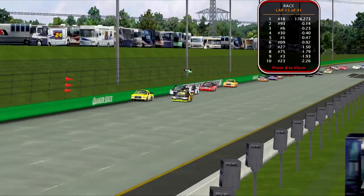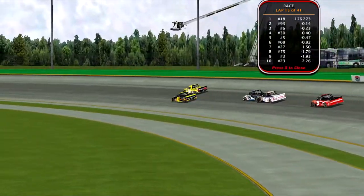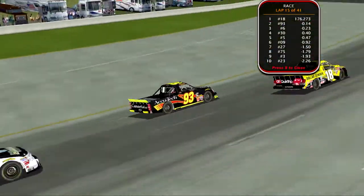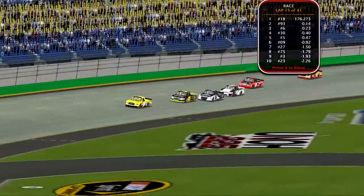93's going to make a move to the inside. Yeah, Rick Johnson's going down the inside. It might not work. Let's see if he can do it. Is he going to make it stick? Oh! It just doesn't work on the exit of those corners. Not going to work. We are getting reports there may be debris outside.